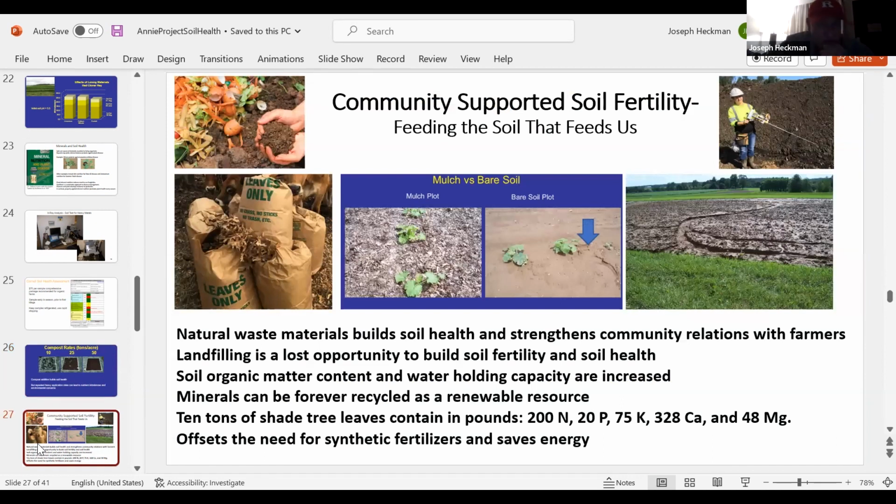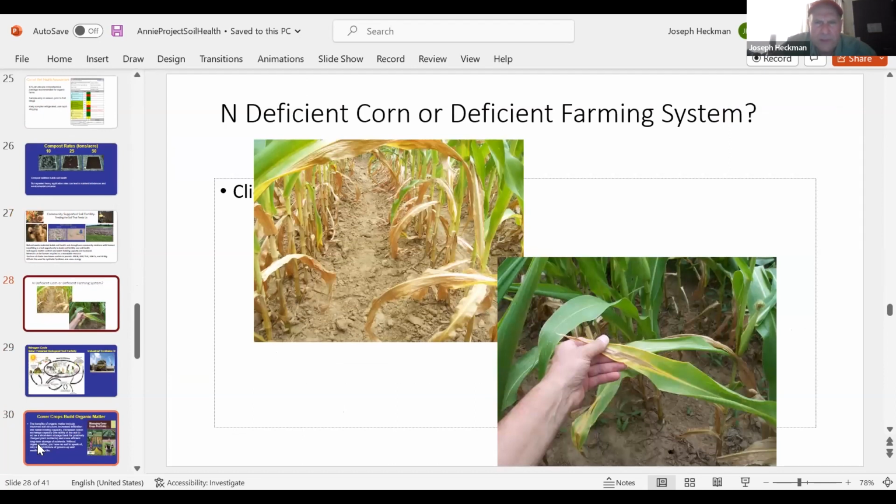Besides using compost directly, such as composting shade tree leaves and manures and so on, in this case, I'm going to illustrate how you could use shade tree leaves very effectively as a mulch to suppress weeds, and then at the same time feeding the soil, benefiting soil health, and protecting soil from erosion. We found that it worked very well as a mulch to protect the soil from weeds and soil erosion. One of the things that shade tree leaves, though, can do is lead to nitrogen deficiency.